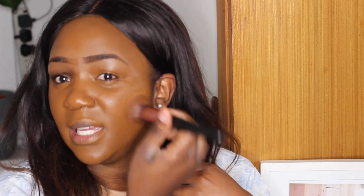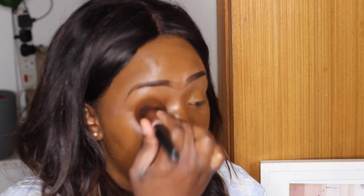I use a flat top brush, and I just feel like that gets the foundation really nicely into my skin. And then when it comes to my eye area, I just press in whatever's left over from what was going on all over the face.